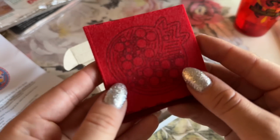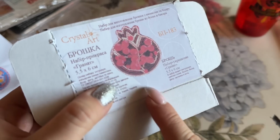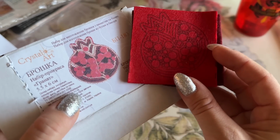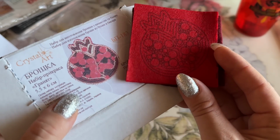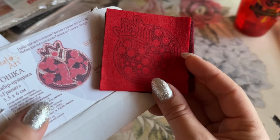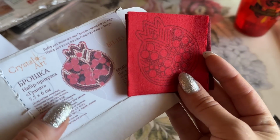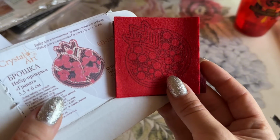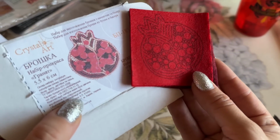So I'm assuming, yes, that's what it is. I'm going to read the instruction to see what to start with, and I'm very, very curious how to, literally, just how to make it. Do I have the patience for it? Do I have the skill for it? And will I be able to gain the skill for it?